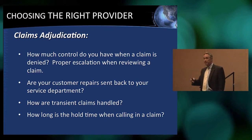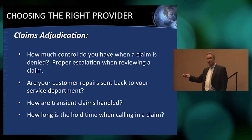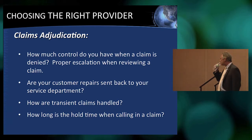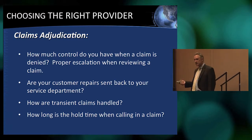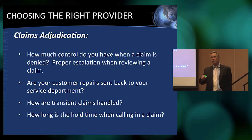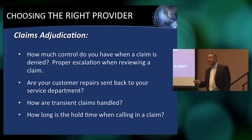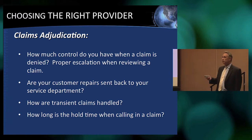Are your customer repairs sent back to your dealership? If it's an engine repair, you want that engine being fixed in your shop, not the shop down the street. So if it's within 50 miles of your dealership, they should be directing that customer back to your dealership. How are transient claims handled? That's if they're out of town, they break down going to Disney World with the family. Car breaks down in Florida. Do they have to pay the repair and they get reimbursed? Or do they pay for it right on their credit card and keep the customer happy, as with customer satisfaction? Hold time on the phone. Your service advisors back there do not need to be sitting on the phone for 15 minutes waiting for a claims adjuster to pick up the phone. So make sure that company is picking up the phone and answering the phone and not leaving their people on hold.